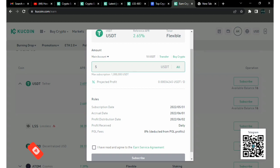Now imagine you're putting about 1 million USDT. You can multiply that by this value and you can see what you'll be making on a daily basis. So this is the estimated profit we're making daily. You want to multiply that by about a million, and you can see that you should be making as much as maybe 300 to about 3,000 USDT, or even 30,000 USDT on a daily basis, free of charge.